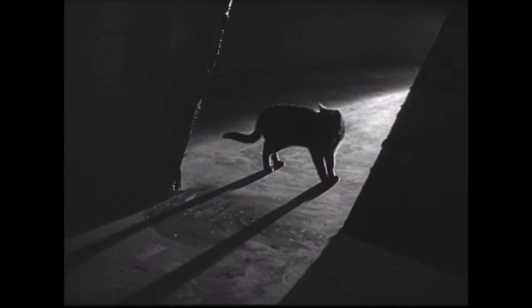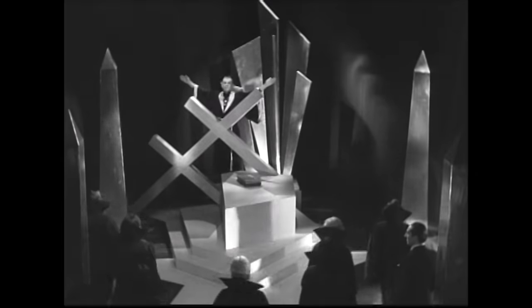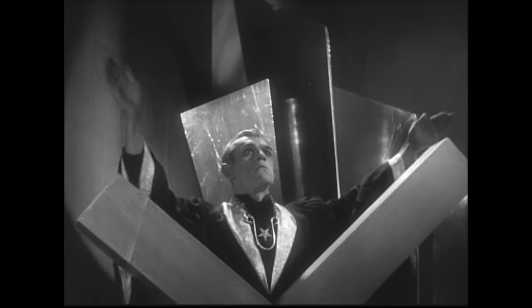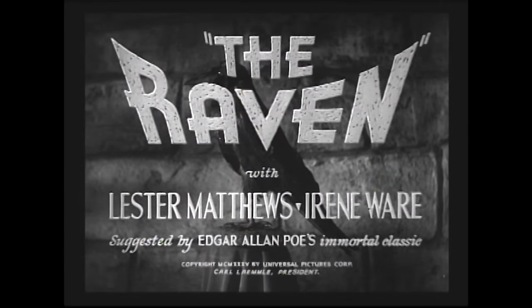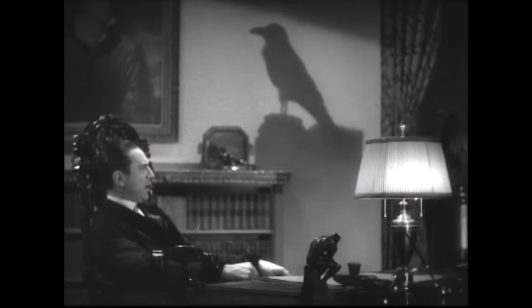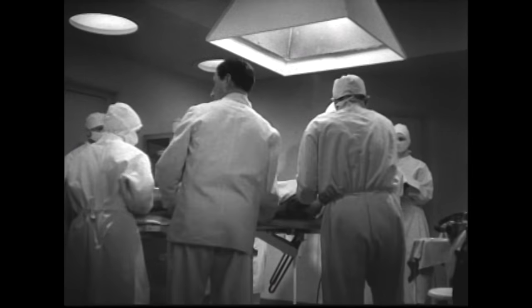With all its implications of torture, rape, necrophilia, and Satanism, it's no wonder why this movie was so shocking in 1934. Next came The Raven in 1935. Lugosi plays a surgeon named Dr. Vollen, who's obsessed with the writings of Poe, particularly the Raven, again the symbol of death, which he describes as his talisman.